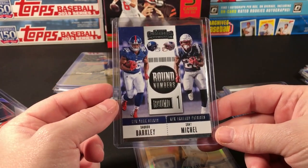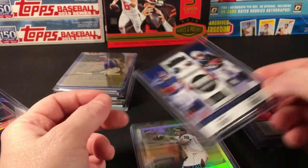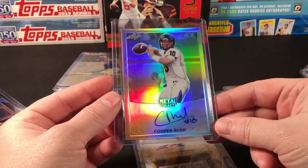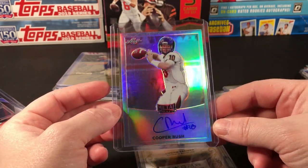This is a good pair. Saquon and Sony Michel from Contenders, round numbers, round 1. Love the look of these metal cards. Look at that Cooper Rush. Woo! On card autograph.